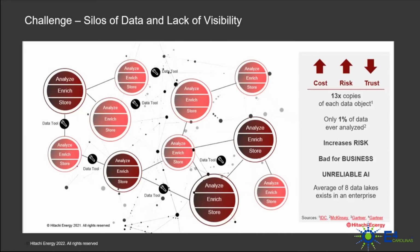A lot of money is spent. Over 50% of the money on IT projects is spent for IT integration. A lot of the AI machine learning models never make it to production because the data isn't either reliable or something that can be used to infer and make decisions. Costs go up. There's no trust in the data. This results in a little bit of a vicious cycle. So there's a lot of inefficiency when you have data silos and lack of visibility. Next slide, please.